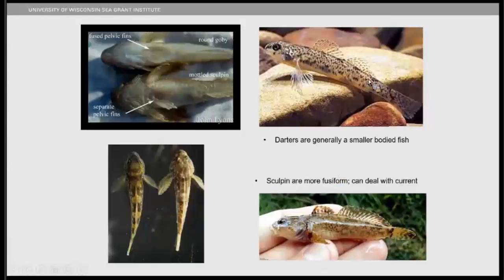Another species they get confused with are darters, but darters, well, they don't have the fused pelvic fins, they don't have that dot on the dorsal fin, and they're just generally a smaller bodied fish, side to side, than a goby. And then if you start to look at both sculpin and darters, they tend to be a little bit more fusiform. And if you're thinking about it, these fish are really well designed to hang out in currents of streams. Gobies not so much.